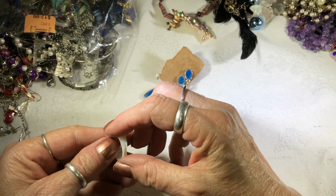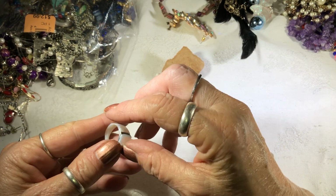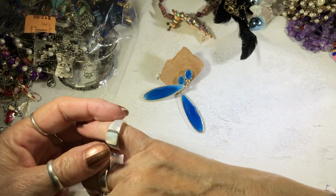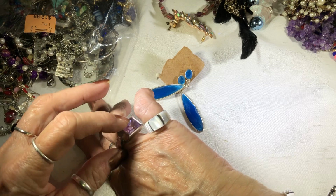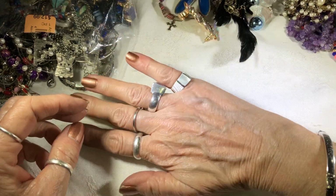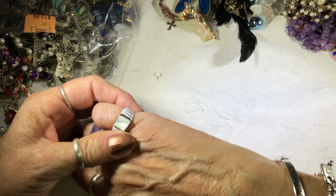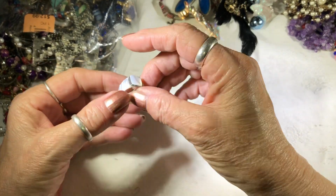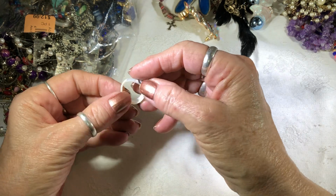That's cool. A ring made out of a shell. I don't know how you'd wear that. It's pretty small, even for me. Still pretty cool.